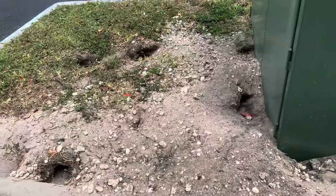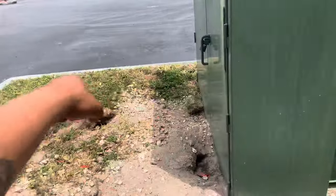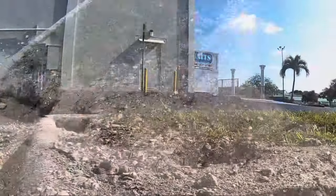Those iguanas are digging multiple holes in areas in between this parking lot. It's ridiculous, guys. 1, 2, 3, 4, 5, 6, 7 holes.